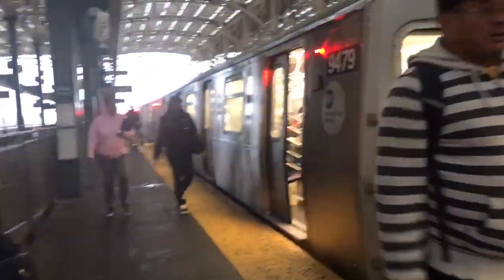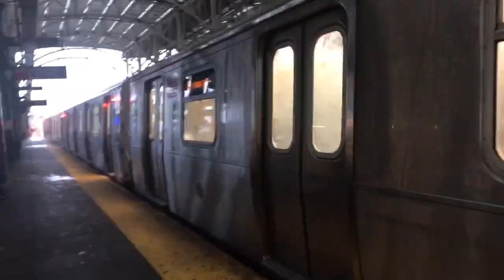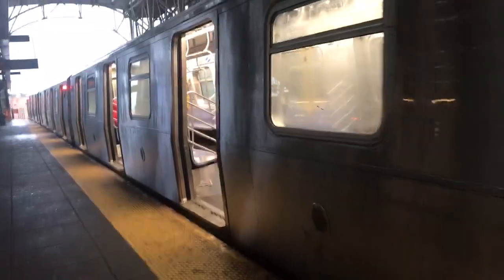When the next one comes, we actually, oh, we're not going to go all the way to the end because that's where the outside area is. If you guys heard the bell, that means the train's about to leave. Yep, they're gonna open the rest of the doors. Okay, there we go. Oh wow. As you can see, the door is open. Okay, train's leaving. Oh, F train's leaving too.